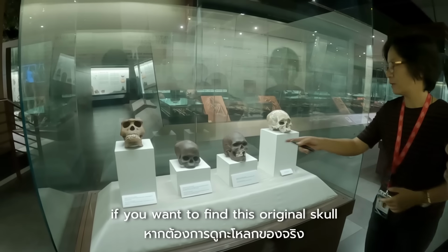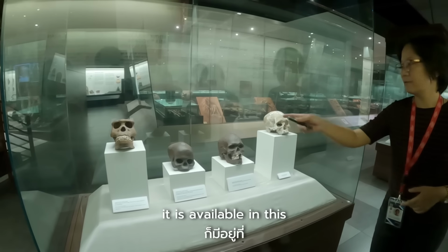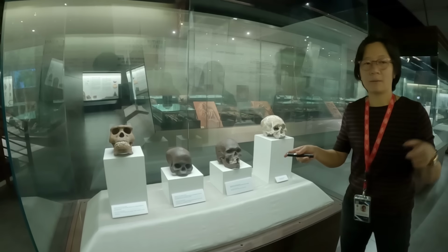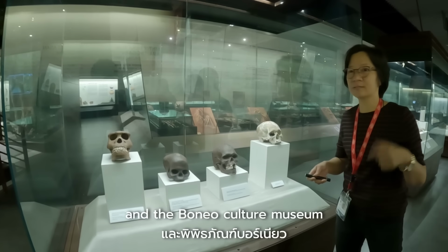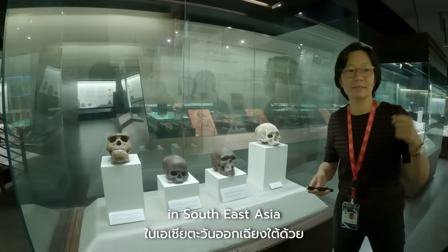So if you want to find this original skull, it is available in the Borneo Culture Museum in Kuching, Sarawak. And the Borneo Culture Museum is also the second largest museum in Southeast Asia.